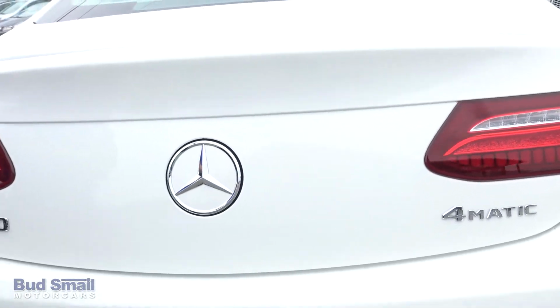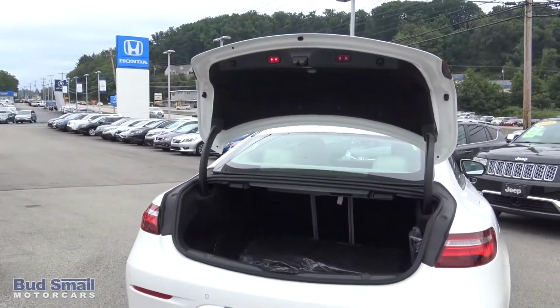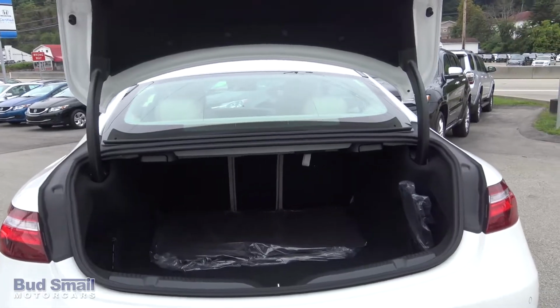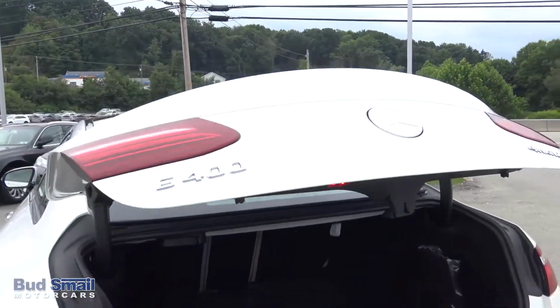Mercedes wanted to integrate some of the new technology into the trunk lid as well. Simply push on the top of the star, and it'll raise the trunk for you. You can also do so from the key fob and several other ways as well. It gives you all the electronics to make it real easy to get in and out of the back.